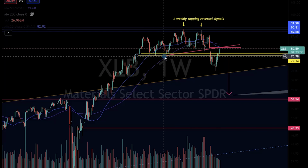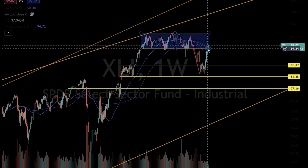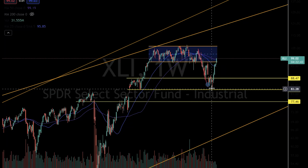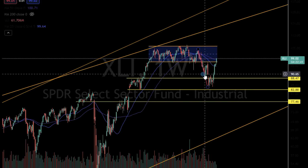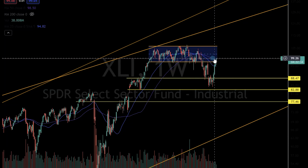If we take a look at the XLI, so the industrials have actually been pretty strong. Relatively, they are one of the stronger sectors in the indexes. You can see that you're trying to test and capture this 50 weekly moving average. So that is nonetheless bullish in the short term. But the fact is that you have had an extensive move off of the lows on a weekly time count starting to form, which could potentially run out next week. But overall, again, massive resistance.